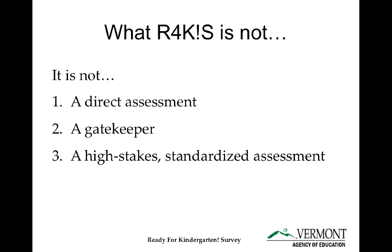It is not a direct assessment of children. Rather, it relies on the accumulated observational knowledge a teacher has developed about children during the first few weeks and months of kindergarten. It is not a gatekeeper. Results on the Ready for Kindergarten survey cannot prohibit a child from entering kindergarten. It is not a high-stakes, standardized assessment that can be used to make placement decisions.